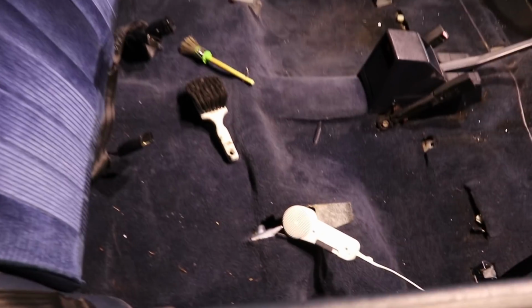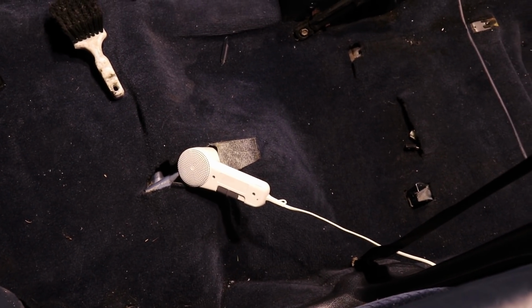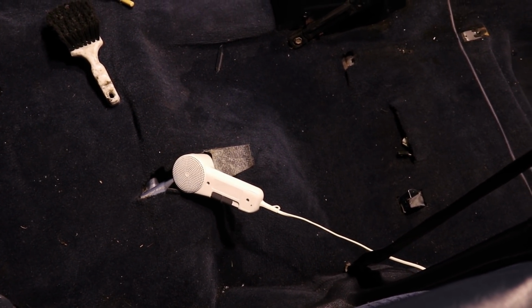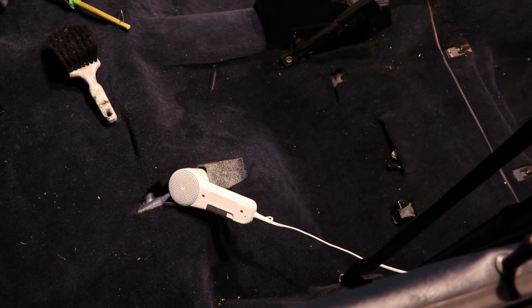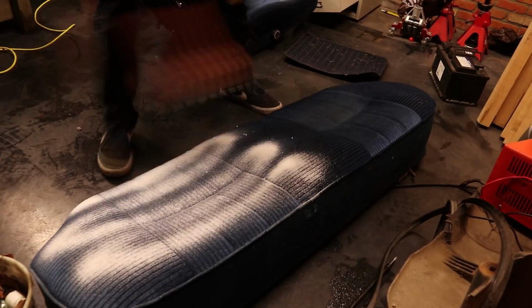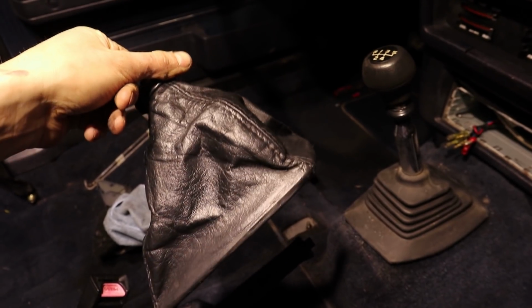The carpet obviously is still wet near the broken window, so to dry it I crammed the hairdryer into one of the orifices. While Thibaut is finishing the seats, I took off the worn shift boot, then treated it with some shoe polish, and the result is pretty good.